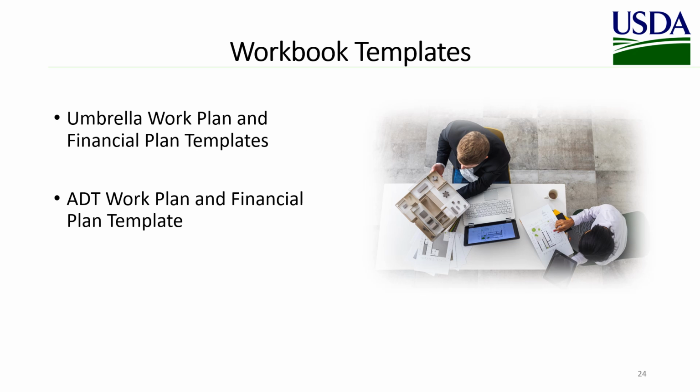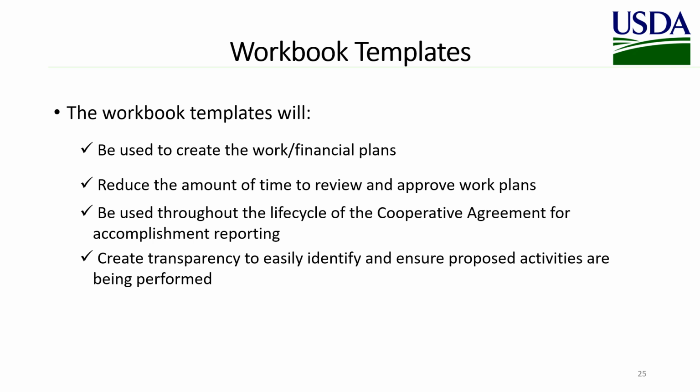Hello, my name is Lourdes Kramer, and in the next few slides, I'll go over both umbrella and animal disease traceability workbook templates. The concept and format of the workbooks have remained the same since their inception. The workbook templates will be used to create the work and financial plan, reduce the amount of time to review and approve work plans, be used throughout the life cycle of the cooperative agreement for accomplishment reporting, and create transparency to easily identify and ensure proposed activities are being performed.